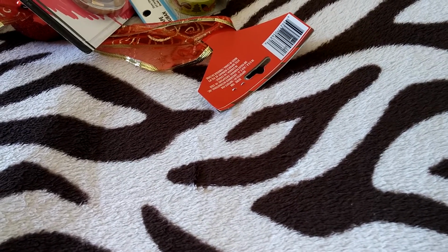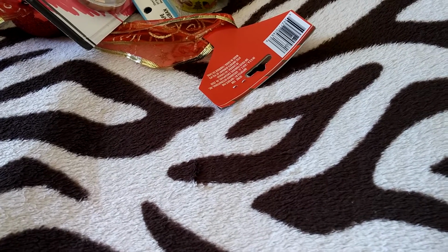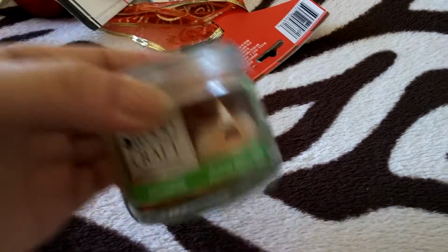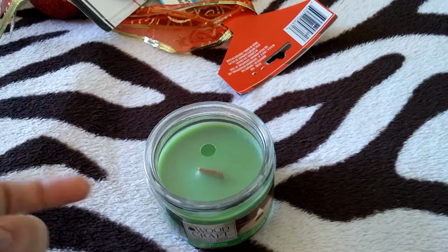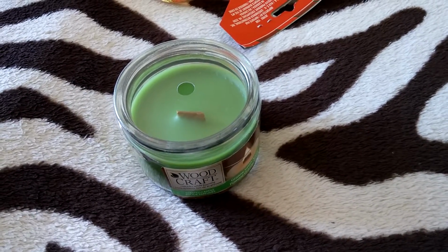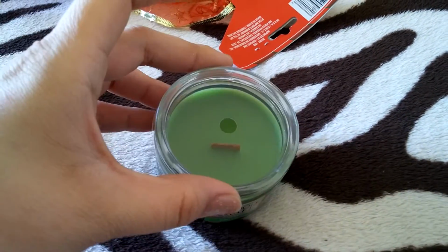And then the Woodcraft candles, I just recently tried these out. I was kind of intrigued to try to see the difference. And the first one I purchased was the Granny Smith apple. And actually, I didn't mind them at all. This one actually had a decent throw to it. And I kind of enjoyed the way it burned. It was something different. So me and my husband thought those were pretty cool.